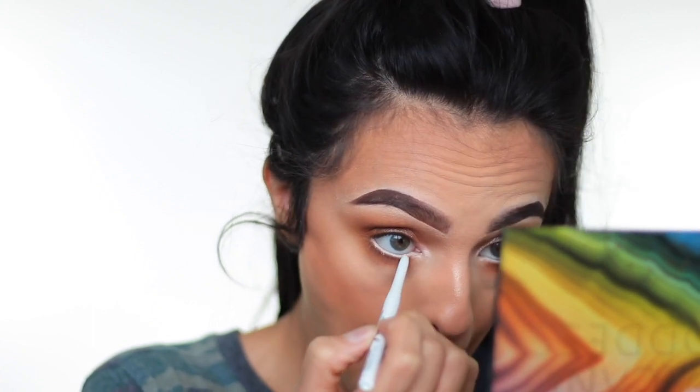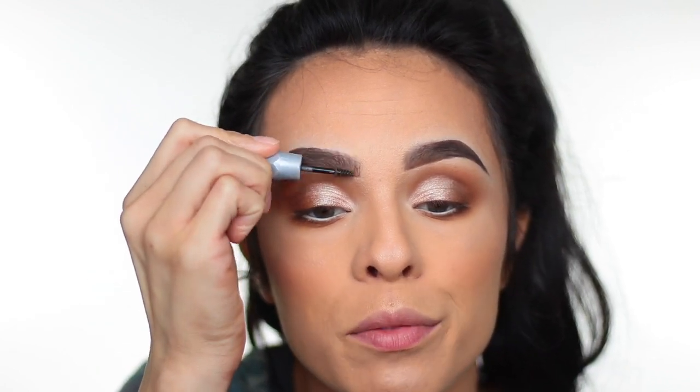Okay, so before I do my lashes, I'm putting some of this Give Me Brow by Benefit.